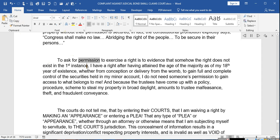To ask for permission to exercise a right is to evidence that somehow the right does not exist in the first instance. I have a right after having attained the age of majority as of my 18th year of existence, whether from conception or delivery from the womb, to gain full and complete control of the securities held in my minor account. I do not need someone's permission to gain access to what belongs to me. And because the trustees have come up with a policy, procedure, scheme to steal my property in broad daylight, it amounts to trustee malfeasance, theft, and fraudulent conveyance.